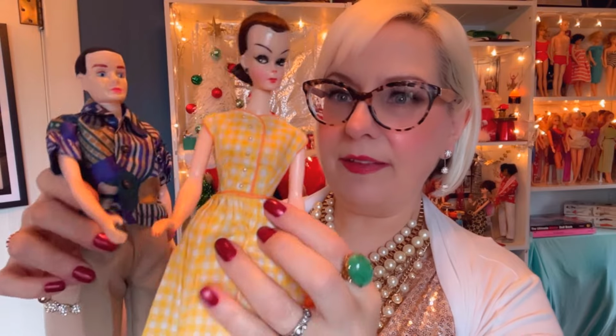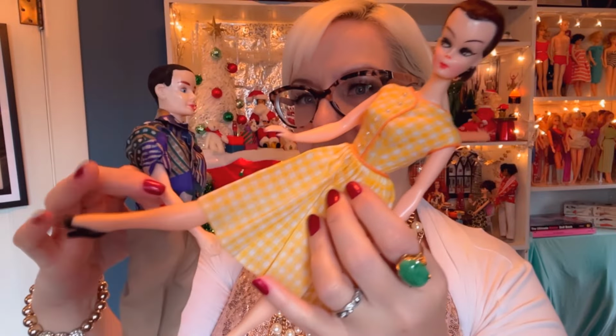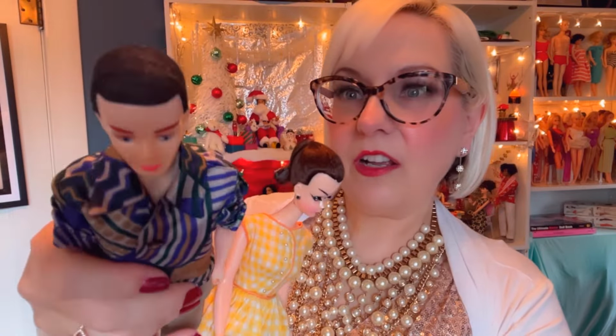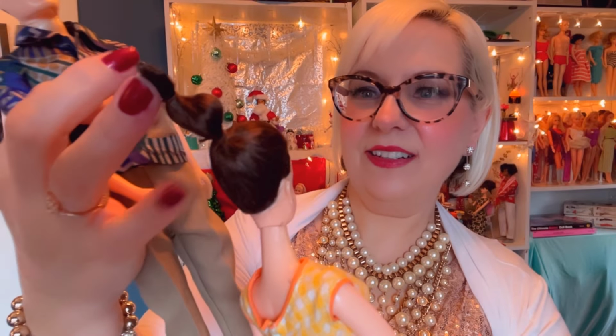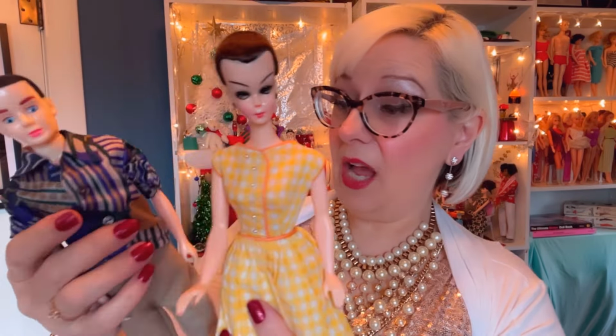So you can tell, they feel like they're hollow. They still move pretty well. But look, he's got flocked hair like the very first Ken. She's got real hair. These clones were considered sort of lower budget, but considering I've never seen a Bild Lilli, I'm impressed by the quality.